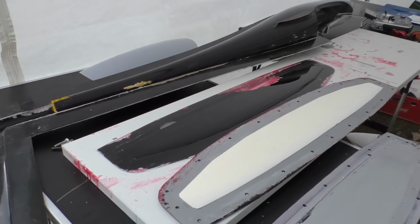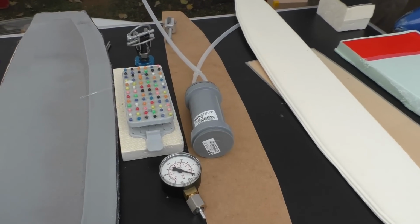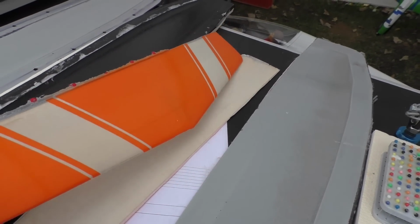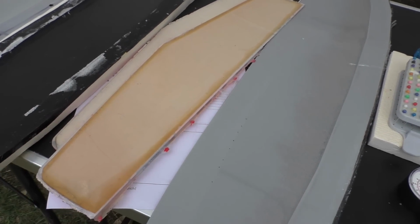Here we can see some master forms in its molds. This is a glider fuselage and a horizontal stabilizer. And the cool thing is that these master forms are 3D printed and afterwards painted and polished.